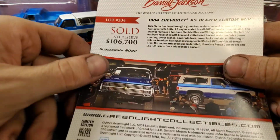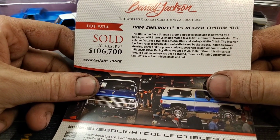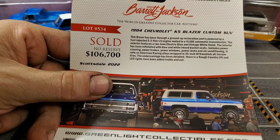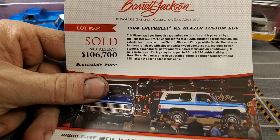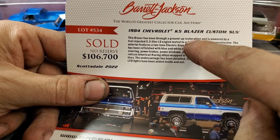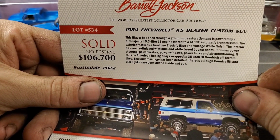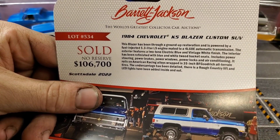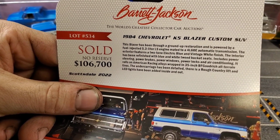So it says here, this Blazer has been through a ground-up restoration and is powered by a fuel-injected 5.3 liter LS. There's no such thing as a 5.3 liter LS. What they mean is it's a 5.3 liter Vortec. We've talked about that before. Mated to a 4L60E automatic transmission. That's probably GM's worst transmission. I would have put a 4L80E on the back of that. So already you can tell the person that built this had very little experience with GM products. Yeah, the 4L60E, those are the ones that weld second and third gear together at 120,000 miles. The 4L80E is the absolute beast of a transmission.